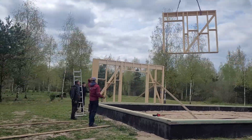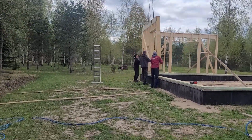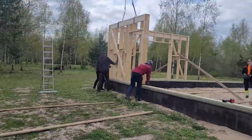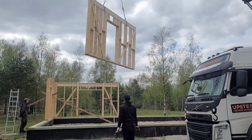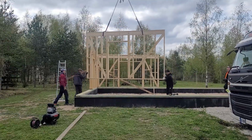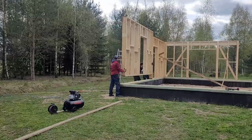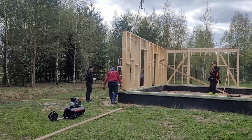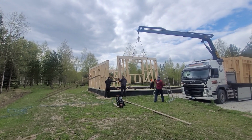Our job was to assemble these modules, level them, and secure everything tightly to create a sturdy, solid structure for the house. Unloading the modules from the truck and positioning them in the correct spots was a quick process. Once in place, we attached the modules to the frame belt and to each other, completing the setup by securing an additional belt on top of the modules.